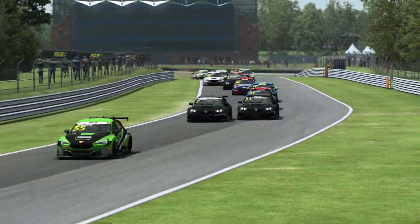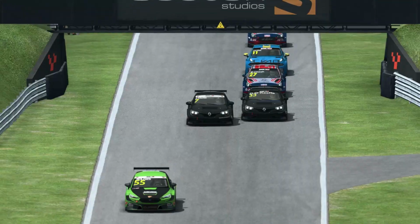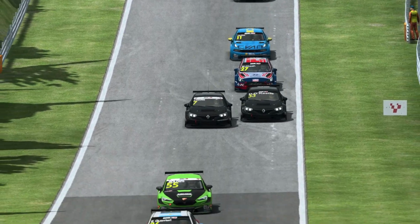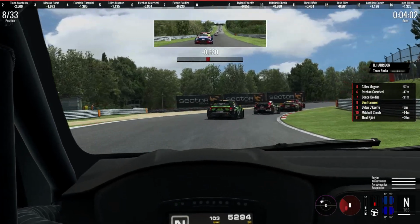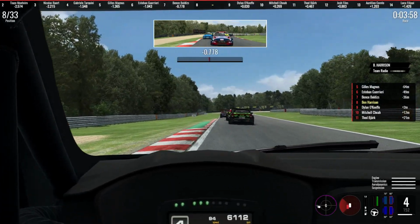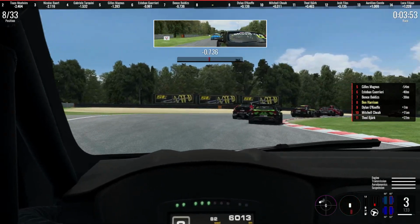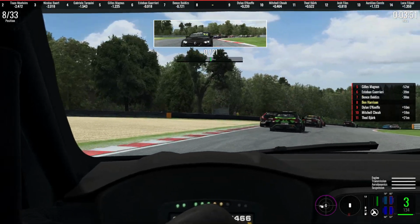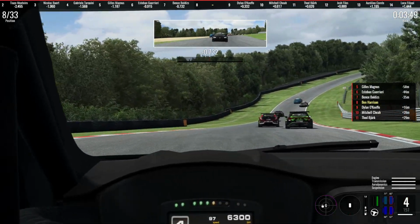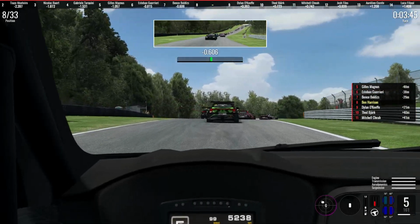I normally drive the Seat Cupra when I'm in WTCR races, and I suppose if anything, I'd say from my initial running today, the Renault feels more alive than that car. It's a little bit less stable under braking, a little less straightforward to control through the corners, and overall a bit more nimble. But these are just my first impressions running the standard setup here at Brands Hatch.